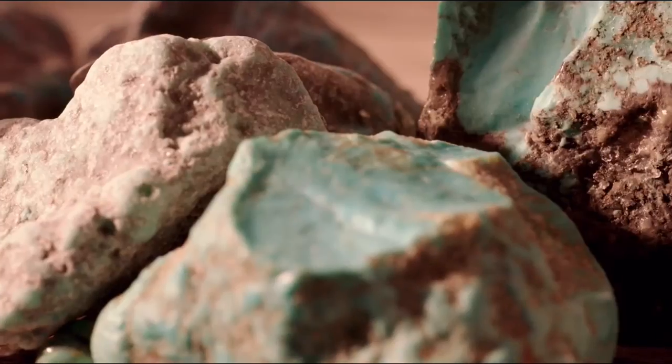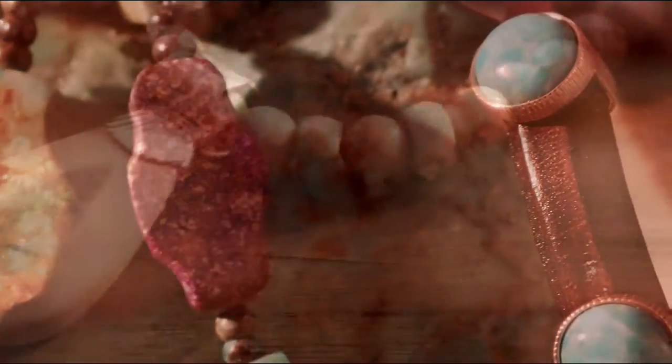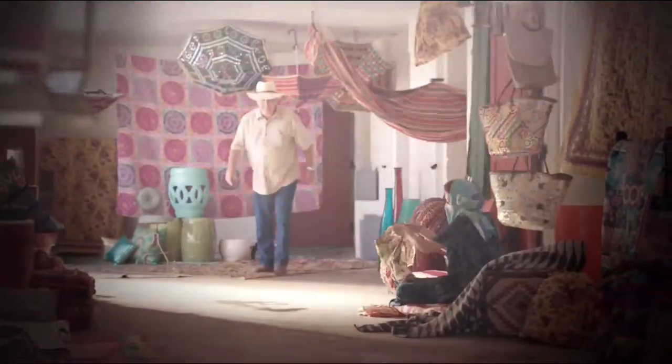We go right to the mines. You can actually show people, okay, this is how it all starts. And every rough material you get is like opening a Christmas present. You're able to sculpt it, make it into something that's really unique, very special, very limited. And I think that's what people love. They know the history of it.